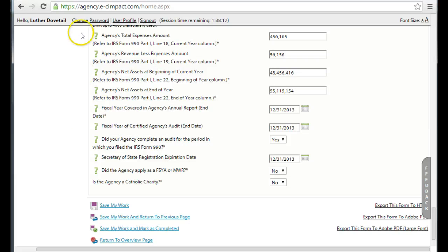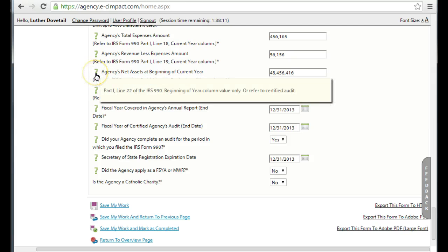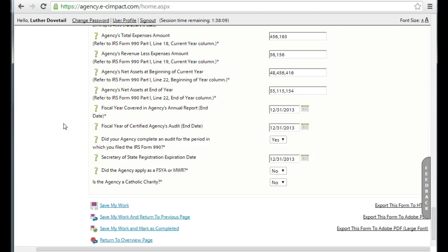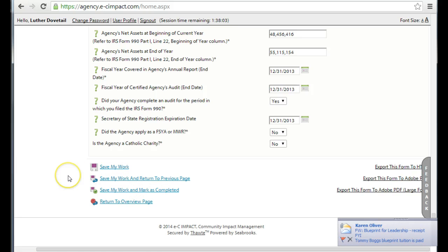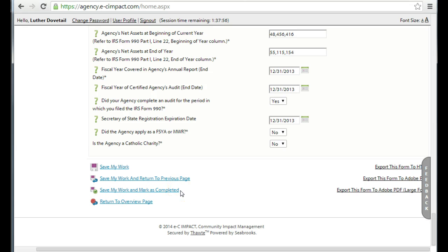Once you've filled out the form, again, most of this will come from your IRS 990. You can hover over the question mark if you have any questions. You can either hit Save My Work or Save My Work and return to the next page to save a draft, or you can hit Save My Work and mark as completed. This tells the system that you're finished with this form and that it's ready for the final submission.